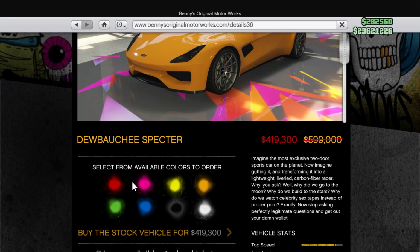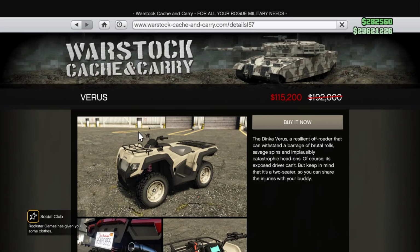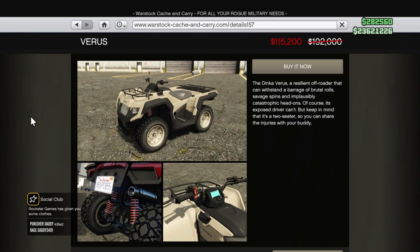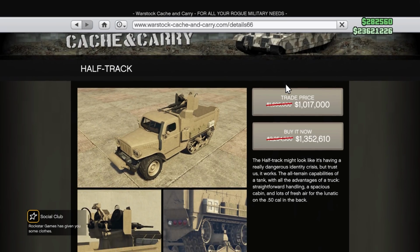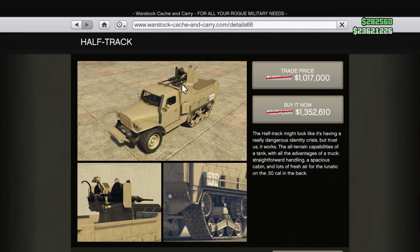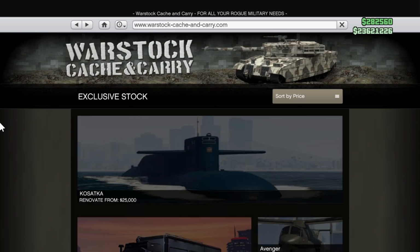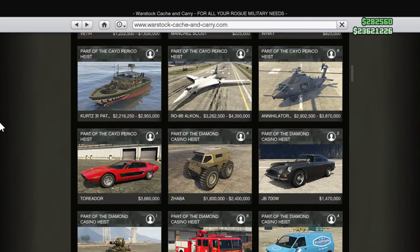And then if we head on over to Warsaw Cash and Carry, we actually have the Dinka Veto for $115,000, as well as the Half Track, which has been in the game for a while, for 40% off, which you can get for $1 million if you have the trade price, or $1.3 million if you don't have the trade price. So these are pretty good sales for vehicles for the week. Kind of basic, nothing crazy, but I think the Tesseract's definitely worth picking up, and the Spectre as well is a very nice vehicle.